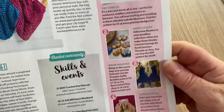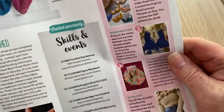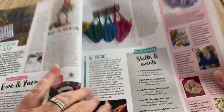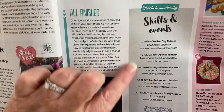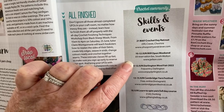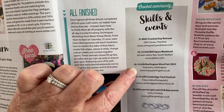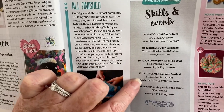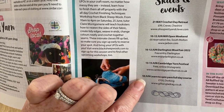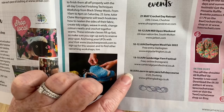And there's bits and pieces. There's a nice little bra thingy, scrunchies, and a top. So that tells you where to find them. Skills and Events: Crochet Retreat in Crewe, Open Weekend, South Moulton, Darlington Wool Fair, and Cambridge Yarn Festival. Learn to Spin, full-day course in Dorking. Now, that might be cool.